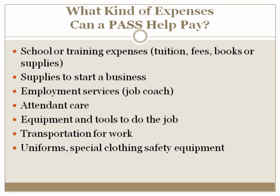Also, uniforms, special clothing, and safety equipment. A PASS is an excellent opportunity if you understand how it is used. And we have excellent resources for you to help in that area.